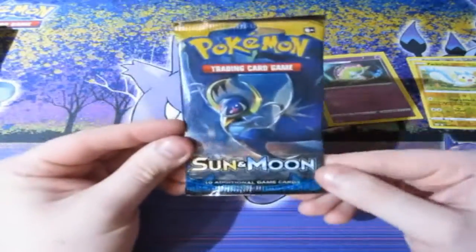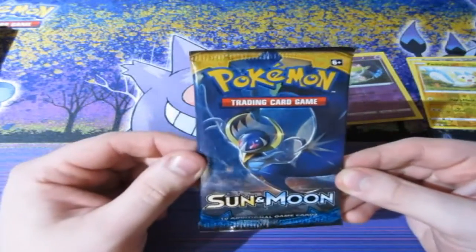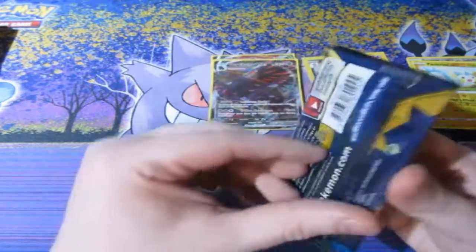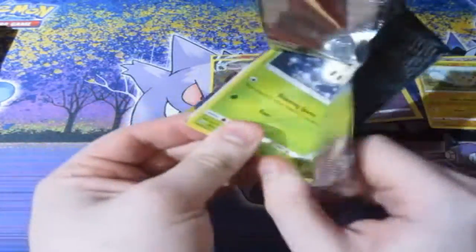Final pack, though. A very expensive pack nowadays. Not too expensive, but does go up in value now because it's a base set Sun and Moon. Luckily, though, I do have products sealed away in my own personal collection that has a load of Sun and Moon. So I don't mind opening this up. So here's your code, and it's gone.